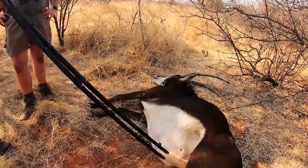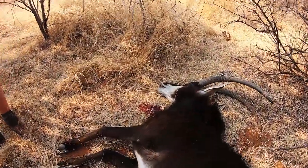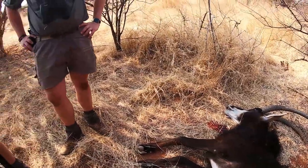Look what happened. We were discussing this bull and that bull, and on 7,000, 6,000 hectares, looking for one specific bull is nearly impossible. But look how we were blessed. He's got an old fighting wound there in his stomach. He's got a clear abscess there in his neck from fighting as well. He's broken both his tips off. He's an excellent animal to take.